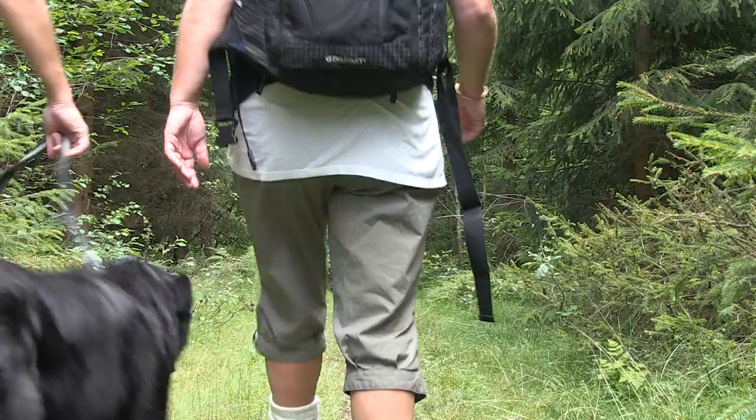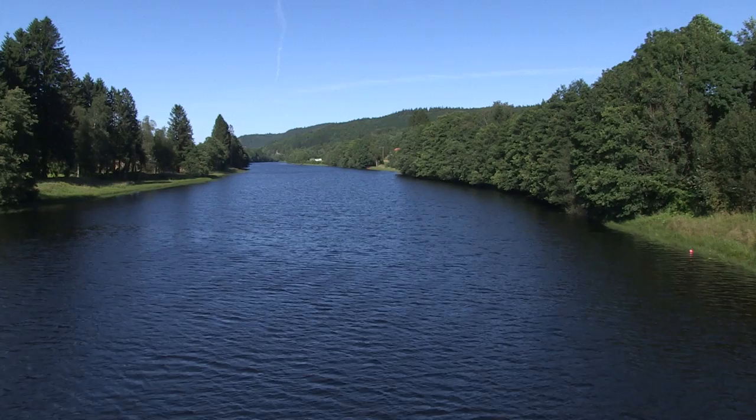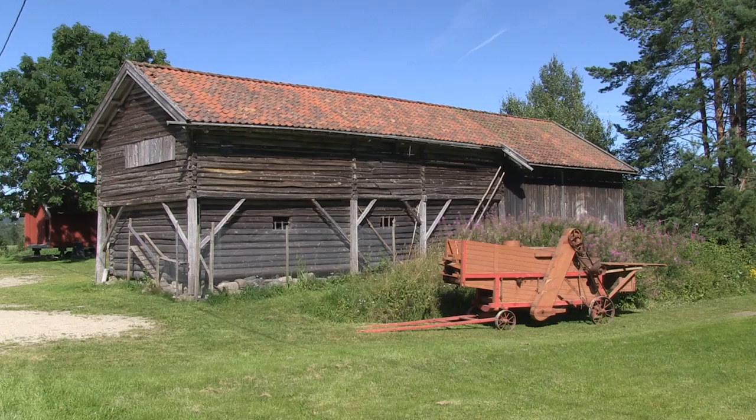This old main route connecting eastern and western Norway is a pleasant walk, and we follow it, crossing the Torvdal River by suspension bridge and passing through the Birkenes municipality to reach Tveide. Our route continues through Birkenes Rural Museum with its 9 historic buildings and then on to Valstrand School.